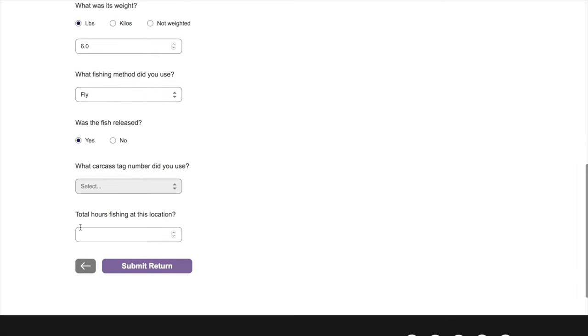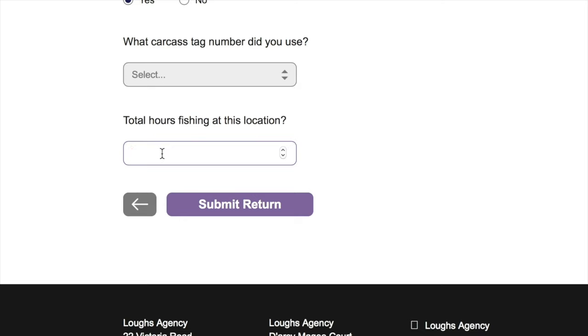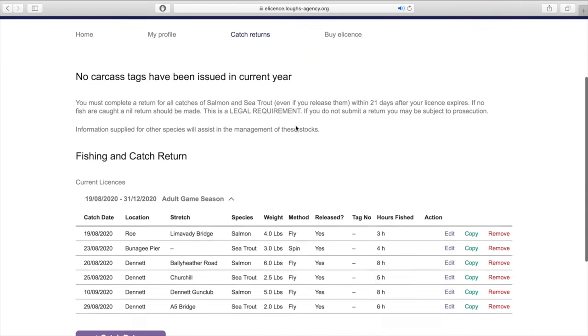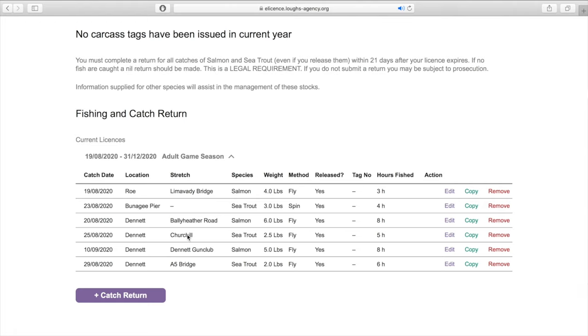Confirm if the fish was released. If a fish was retained, enter the carcass tag number. Provide an indication of how long you were fishing for, then click Submit. If you need to, you can edit your returns. You can also copy it to quickly duplicate the fields to record a similar entry. To submit another, click the plus catch return option again. You can save the website to your home screen for handiness.